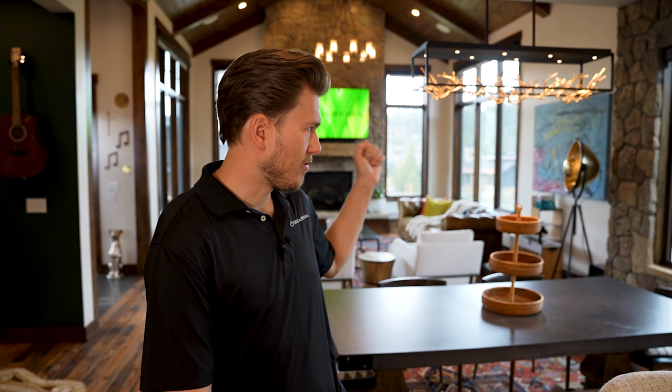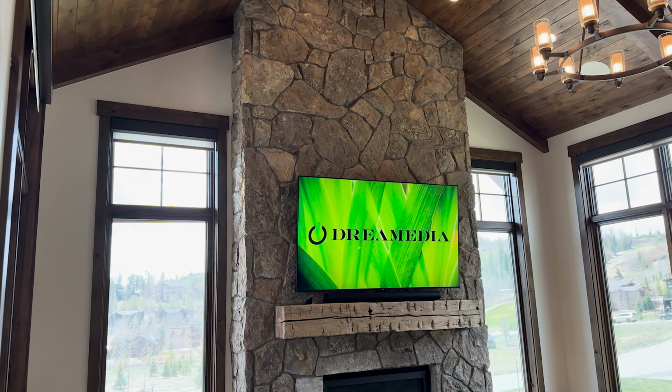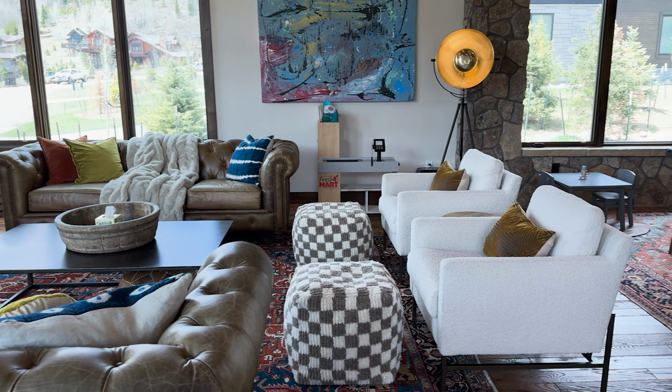But in this space, we have the Sonos Arc, and we have the Sonos Amp driving these in-ceiling Focal speakers right now, as well as a Sonos sub. So right now, it does the job. You know, it's for background music. Like, yes, I can crank it up a little bit, but it's not going to be high fidelity.